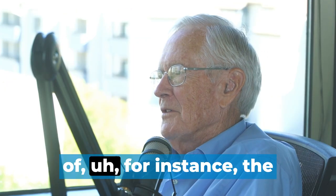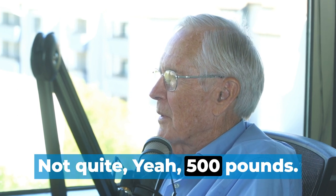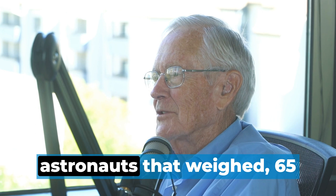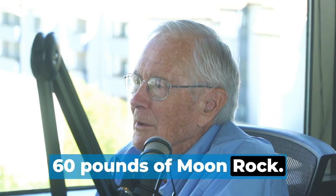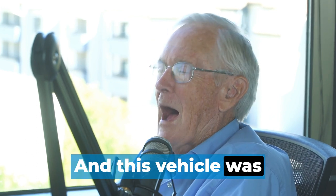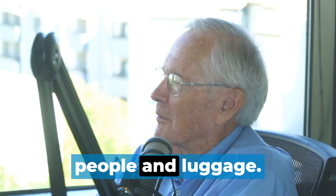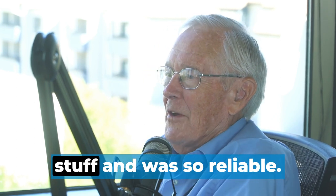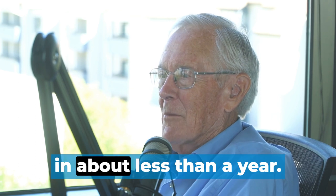And just the technology of, for instance, the Lunar Rover. Down here it weighed like 500 pounds, not quite. Yeah, 500 pounds. Up there it was 80 pounds. But that 80 pounds would carry two astronauts, weighing 65 pounds each, and 50, 60 pounds of moon rock. Here's a vehicle, with all the equipment that was on it, and this vehicle was the opposite of a U.S. car. You get a car, it weighs 3,000 pounds, maybe carries 500 pounds of people and luggage. But this is just the reverse. It was the smallest weight, and yet it carried all this stuff and was so reliable. It revolutionized lunar exploration. And that was developed in less than a year.